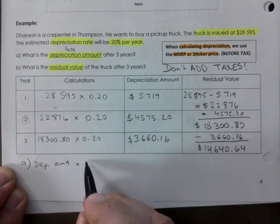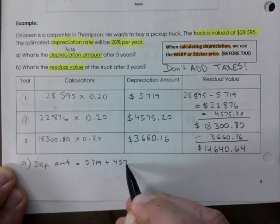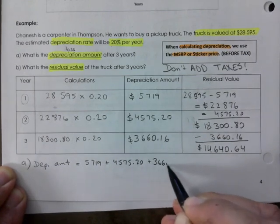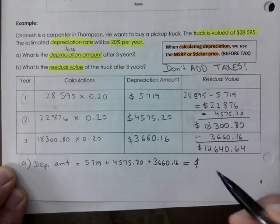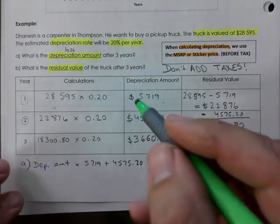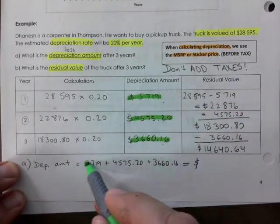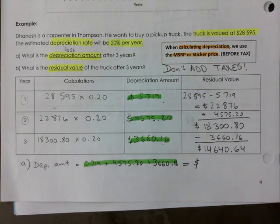I'm going to show you how I got that. 5719 plus 4575.20 plus 3660.16. So I'm adding these three values. Told you I like highlighters, right? Yeah, I think I did. So these three numbers go right there. And I just add them all up.